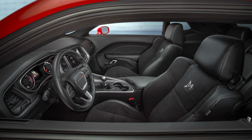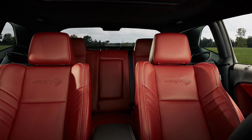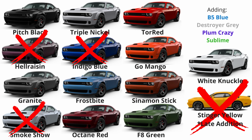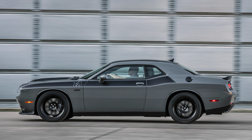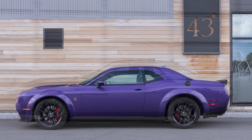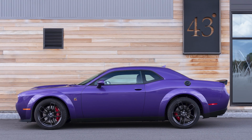The interior colors stay the same, so that includes black, black caramel, ruby red, sepia, or demonic red. As for the exterior, just like the Charger, Dodge offers 14 colors for 2023. It's the same number as last year, but they've done some swapping around. They have removed Stinger Yellow, Hell Raisin, Indigo Blue, and Smoke Show, but replaced them with B5 Blue, Destroyer Gray, Sublime, and Plum Crazy, all back after a hiatus. The other colors are all the same.